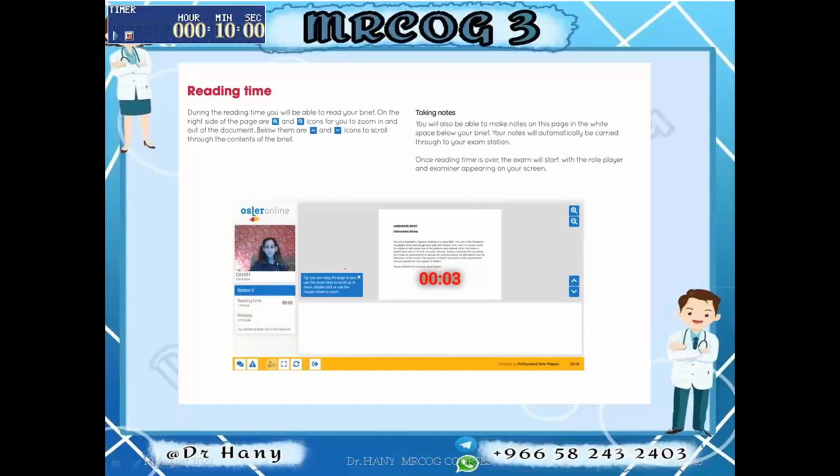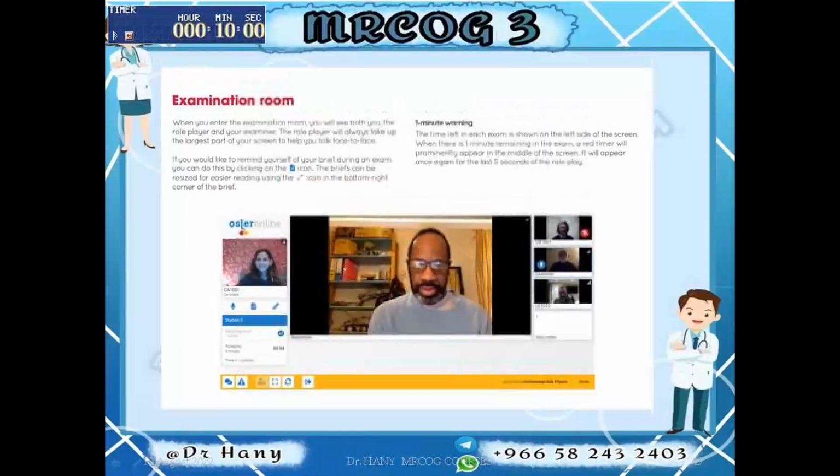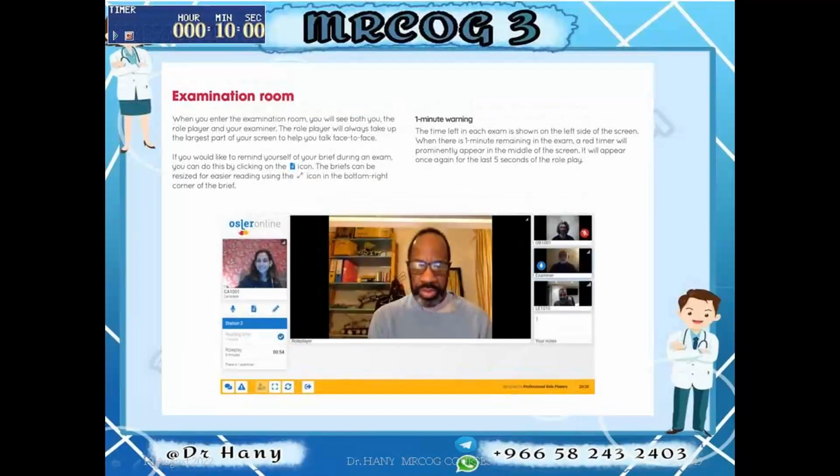After the 2 minutes of reading, the paper will close automatically and the chaperone or the role player will appear. When you enter the examination room, you will see both the role player and your examiner. The role player automatically has the big screen, so focus on it. Don't think about the examiners here; they will be like a fly on the wall.